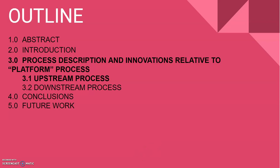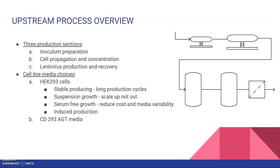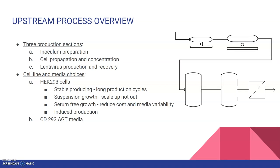Next, we're going to be moving into the process description and innovations relative to the platform process, starting with the upstream process. The upstream process can be broken down into 3 production sections: inoculum preparation, cell propagation and concentration, and lentivirus production and recovery. 2 important considerations that needed to be made for the upstream process were the choice of cell line and media. For the cell line, a HEK 293 cell line was chosen.